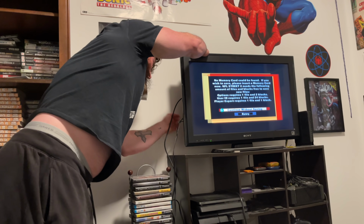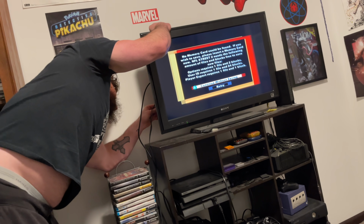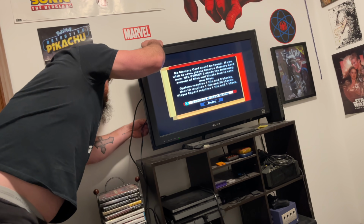One thing I forgot to mention is that I did install an HDMI and video in switcher, so we don't have to keep going behind the TV to plug in each system because there's a lot of systems there.